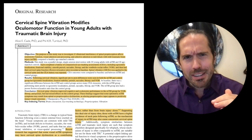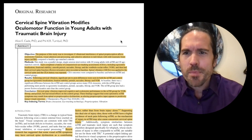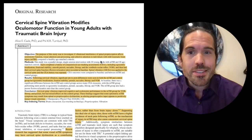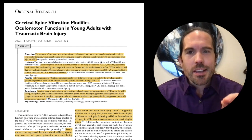So I'm going to be reading a little bit more than I usually do, but this hits on so many important things. The purpose of this study was to investigate if vibrational interference of spinal proprioception affects oculomotor function, visual attention, and processing and selective attention in individuals with mild traumatic brain injury. Translating a couple terms there.